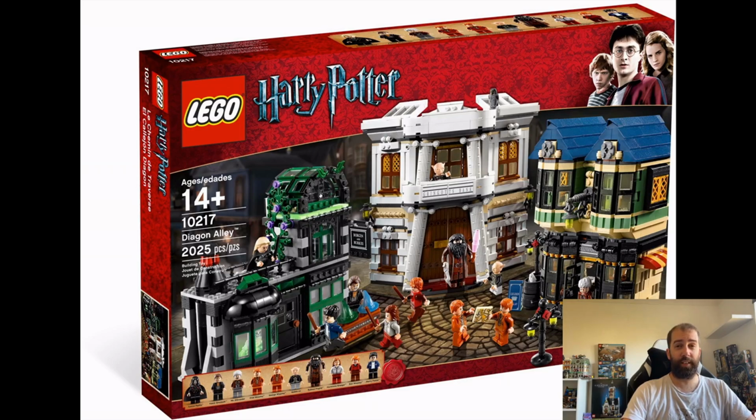I distinctly recall seeing this set on display. It was absolutely amazing. I didn't know LEGO was making these at the time. I think even today it stood up really well. Even though it's been superseded now by the recent Diagon Alley, the set is still very unique. I think it's absolutely stunning.